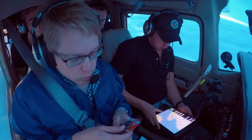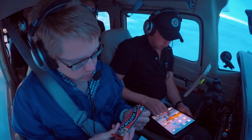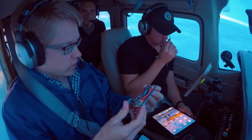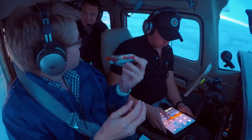So now that we're leveled off in cruise here, I think it's time to pull out a snack. Trying something new today. Just found this in a random little store. Oh, you're in for a treat, bro. Those are goodies. This is the dark chocolate with cranberries and macadamias. Oh yeah. I tried a couple already.